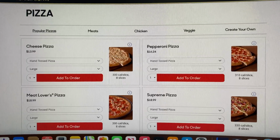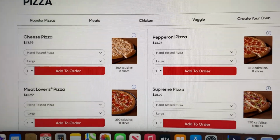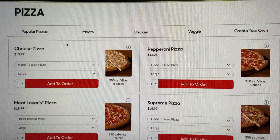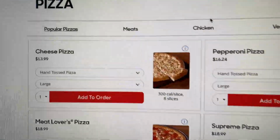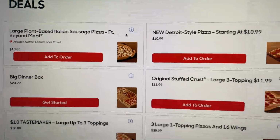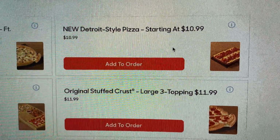All right, so I'm on the Pizza Hut website right here, and the first problem with it is if I go to pizzas and scroll through here, there is nothing that says Detroit-style pizza. So it's kind of confusing because I was like, is it not available in my area? So what you have to do is go up here to the corner and hit deals. And now if you come back down here, look over here, new Detroit-style pizza starting at $11.